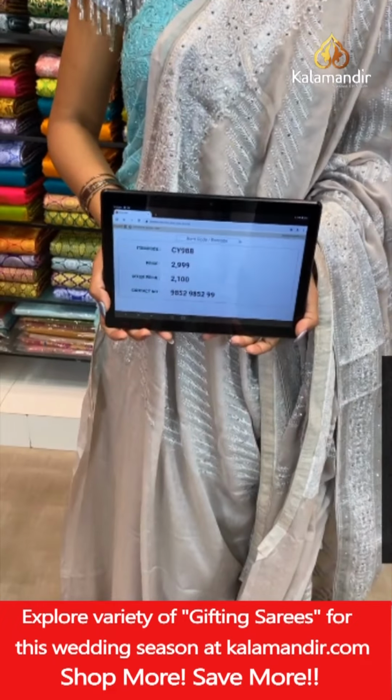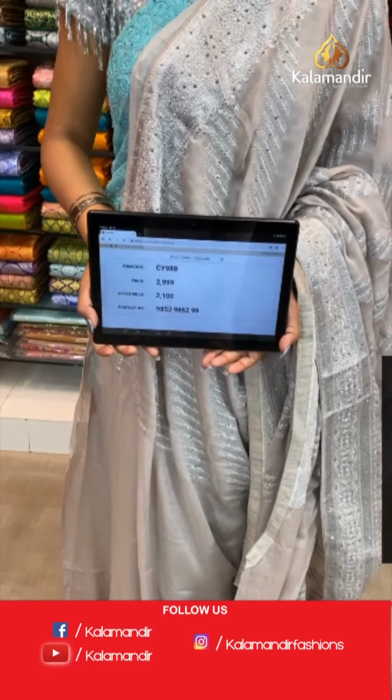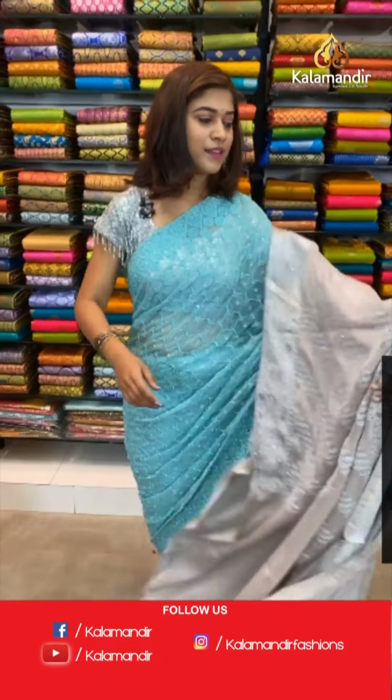The code of the saree is CY9888 and offer price 2100 rupees. So I have three more colors in the similar pattern, but let's take a small break.